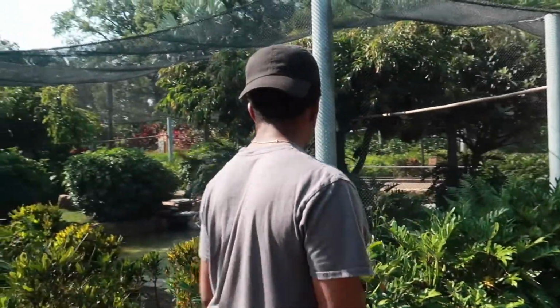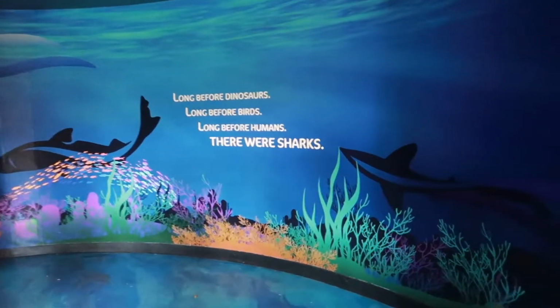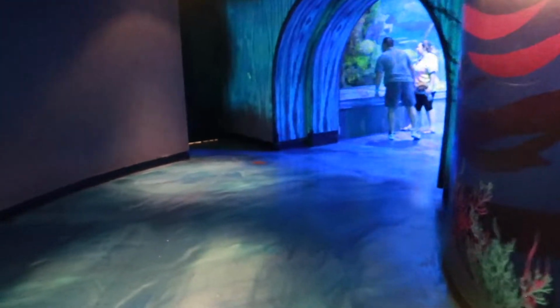Walk in front of my camera one more time. Long before dinosaurs, long before birds, long before humans, there were sharks. Dun, dun, dun.